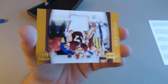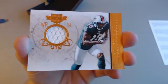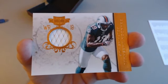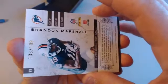Got a Chris Cooley patch for the Skins, number to 150. Brandon Marshall. Big Brandon. This is a Dolphin. He's been around the league so much. 248. Give us 5 years, and we'll be talking about him like we talk about Deion Sanders.